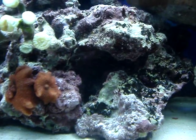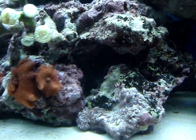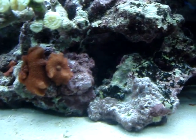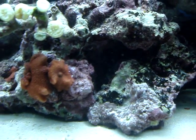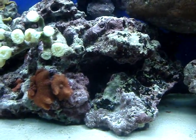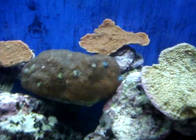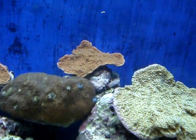And you know what? I'm amazed. After so many years, I'm still amazed at what goes on in a reef aquarium. There was another one here that was doing the exact same thing. Wow. So I'm gonna keep a close eye out in case some of these worms do this again. But the colors on, say, the Montipora capricornis, are really starting to look like a pinkish red color.